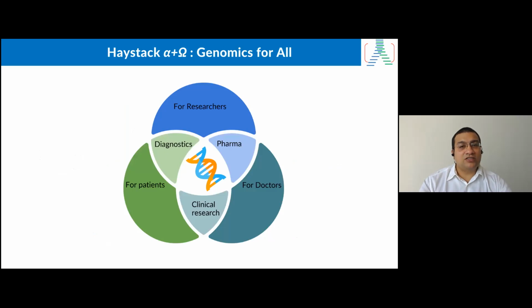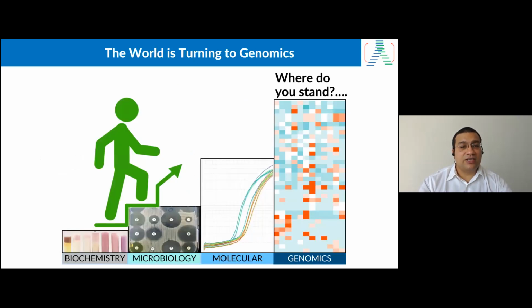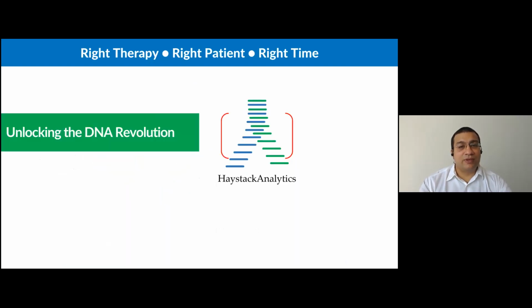For our partners who are in the diagnostic market, we are not only enabling them to serve the top doctors in the country, with genomics, we are enabling them to be part of clinical trials, research projects, pharmaceutical drug development, where today genomic analysis is a prerequisite for any project. The world is turning to genomics, and we are happy to help you in your journey towards accurate and complete clinical decision. By unlocking this genomic revolution, we can help doctors find the right therapy for the right patient at the right time.